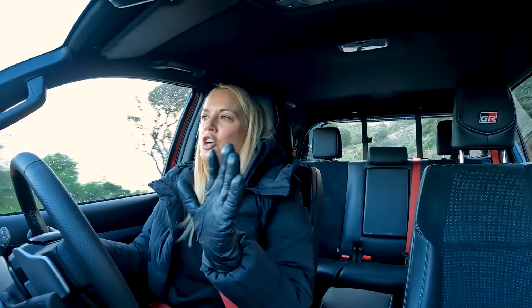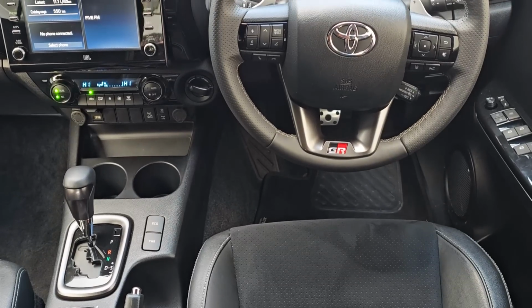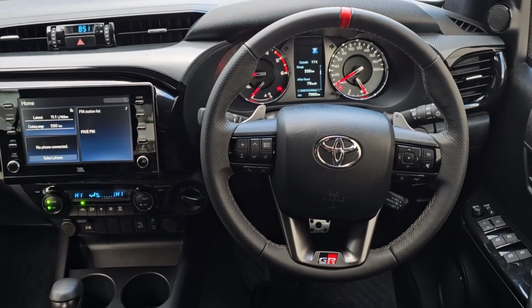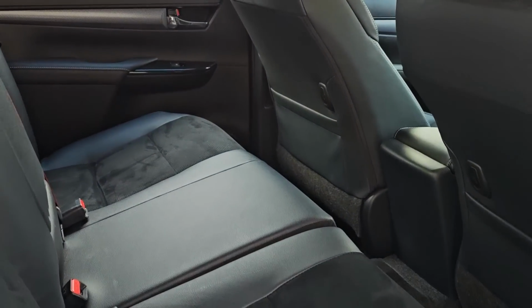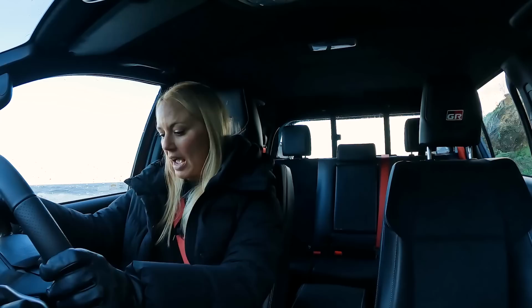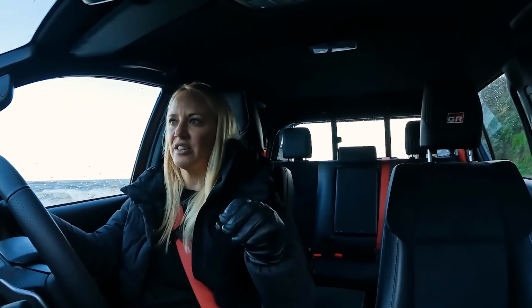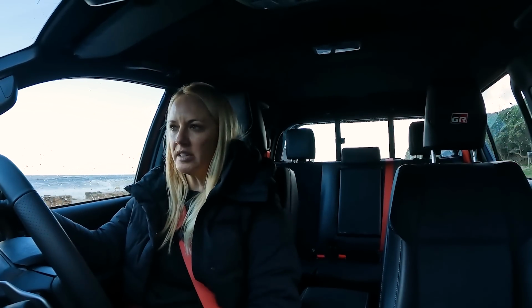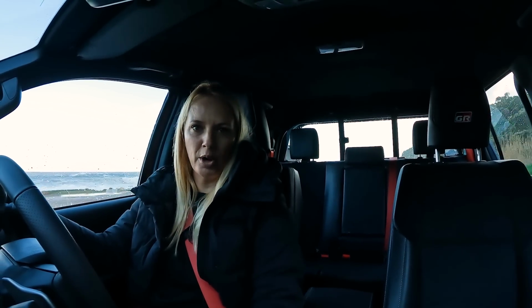Anyway, it has got some cool little add-ons to make it GR-S-ish. So GR logos everywhere. You've got suede and leather seats with very cool silver stitching and perforation. And actually the suede is not just for look, it's meant to keep you in place when you're hitting those crazy off-roading stints. I love it because I hate leather seats, but I don't mind suede so much because you're not freezing in winter and dying of heat in summer, burning your backside.